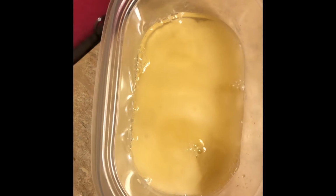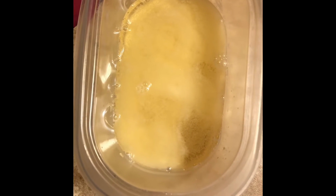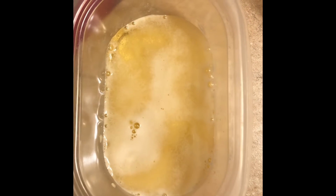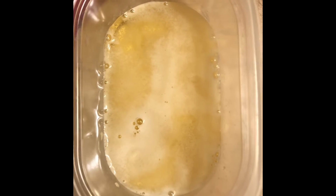You're supposed to have the same amount as the baking soda. It's doing nothing, so I'll pour some more in there. Still nothing. Well, I'm guessing since it's not having a reaction, that means that this is a girl. So I'm going to try again in the afternoon and see what results that one gives me.